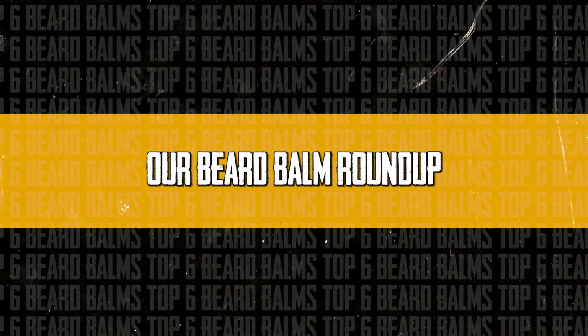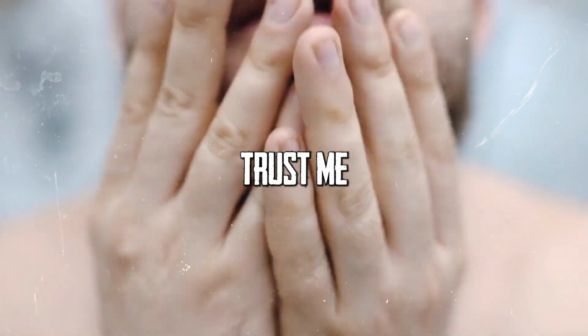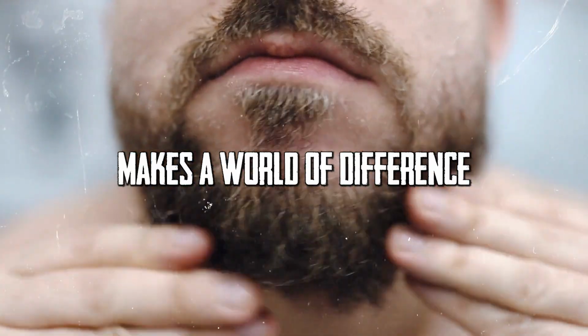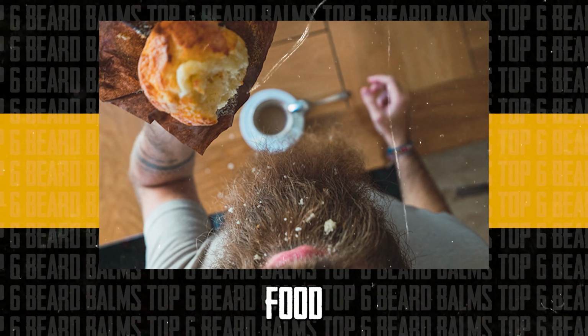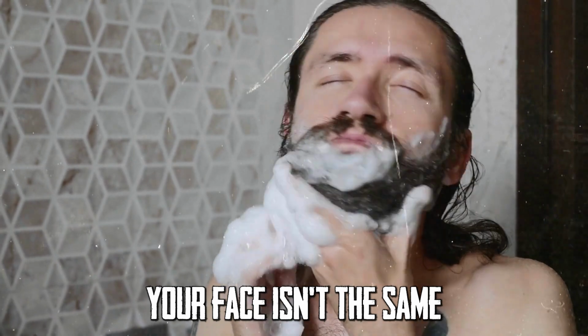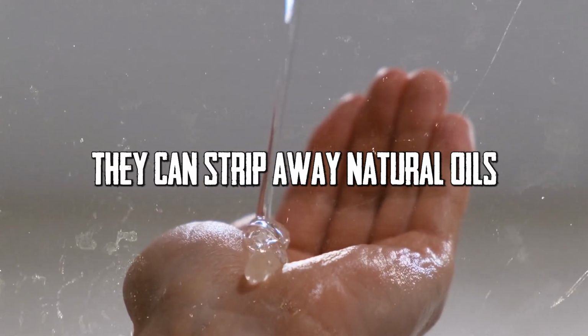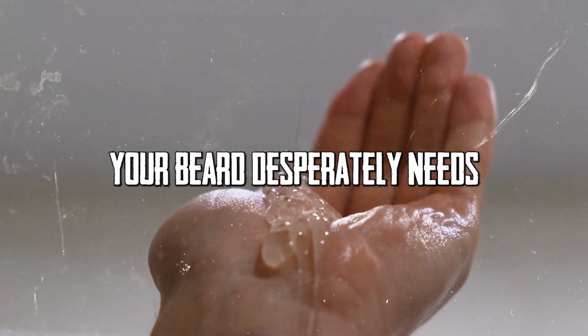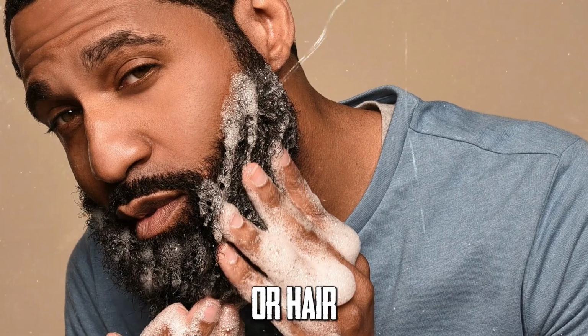Before we dive into our beard balm roundup, let's nail down some beard care fundamentals. Trust me, getting these right makes a world of difference. First, cleanliness. Your beard is a trap for dust, food, and who knows what else. Use a dedicated beard wash. Your face isn't the same as your scalp, and neither is the hair. Regular shampoos can strip away natural oils your beard desperately needs. A good beard wash will clean without drying out your skin or hair.